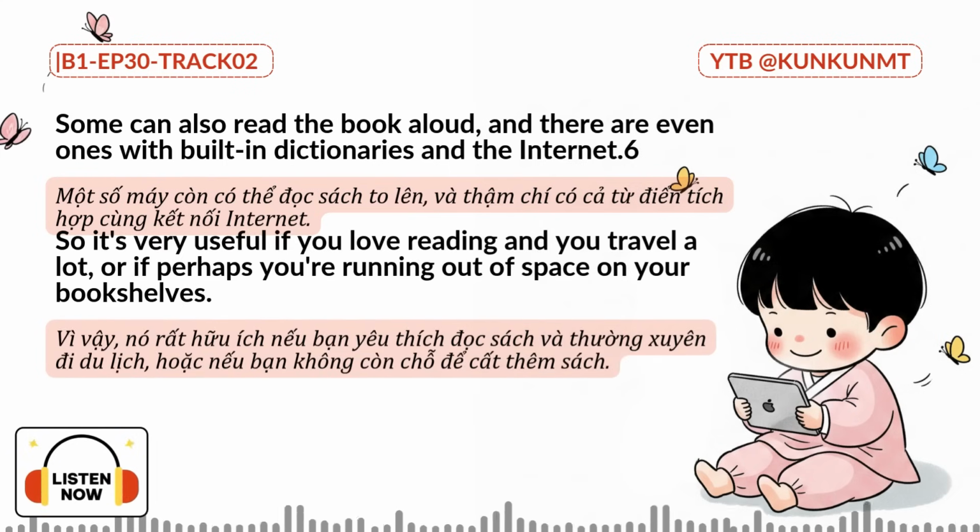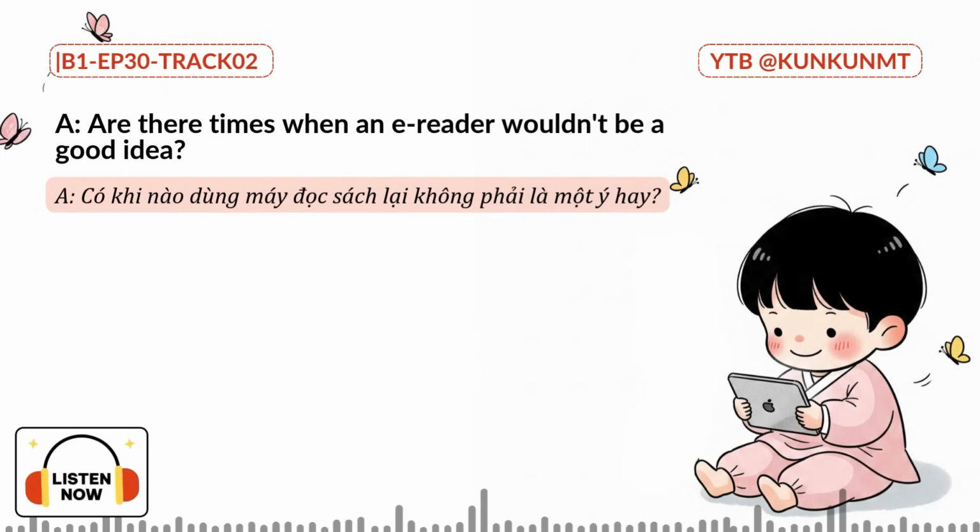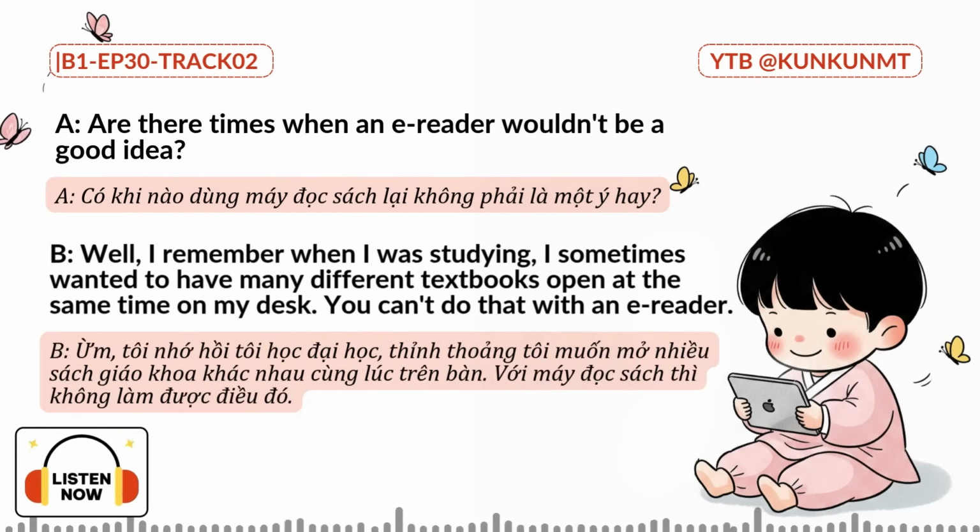So it's very useful if you love reading and you travel a lot, or if perhaps you're running out of space on your bookshelves. Are there times when an e-reader wouldn't be a good idea? Well, I remember when I was studying, I sometimes wanted to have many different textbooks open at the same time on my desk.